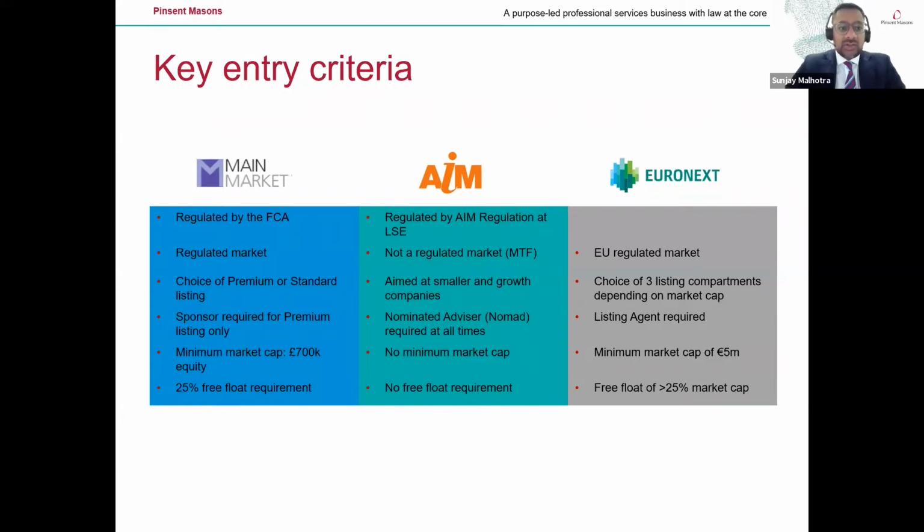So let's start with London. The London Stock Exchange's two principal markets are the main market and AIM. Both markets are open to the UK and overseas companies. There's a two-stage admission process for companies who want to have their securities admitted to the main market. The company must first apply to the Financial Conduct Authority for its securities to be admitted to the official list, and apply to the LSE for its securities to be admitted to trading on the main market.